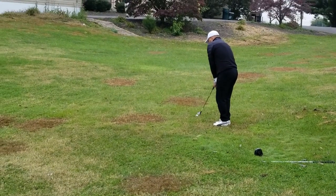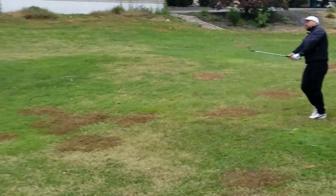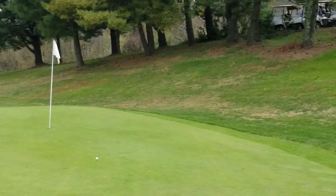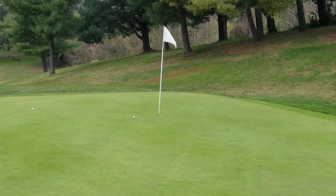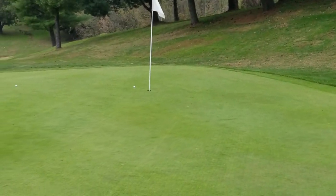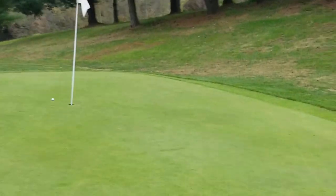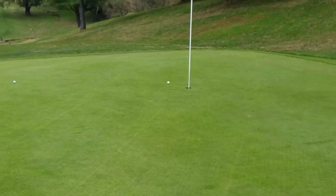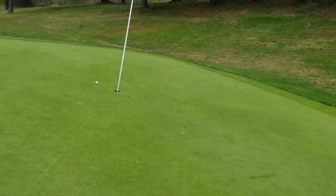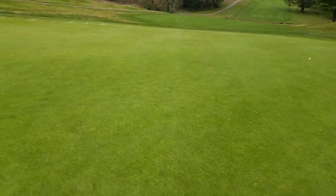So I've got myself, I think, an open 54 here. And I'm just going to try to get it three quarters of the way there, which I do. And hopefully it just stops, and it does. If that would have rolled out another yard, it would have rolled out to where Burns is. So I get another gimme. Burns gives it to me a foot and a half away. So I'm happy with that par. Good up and down from there.